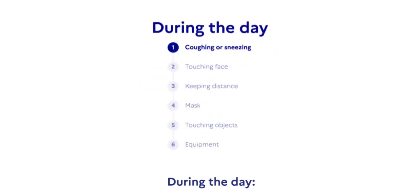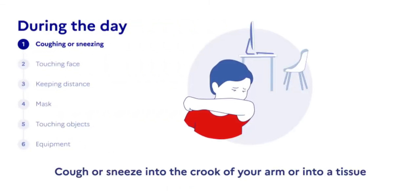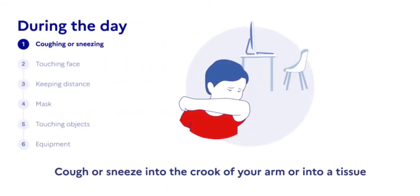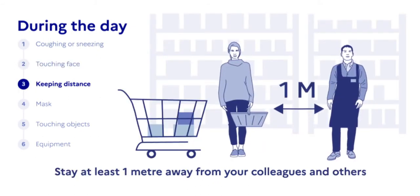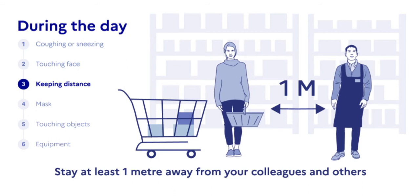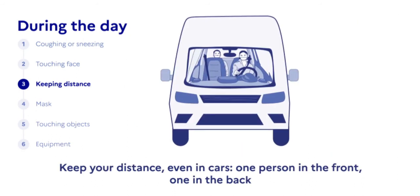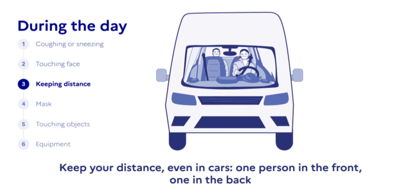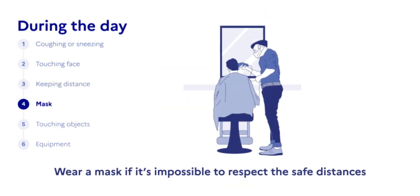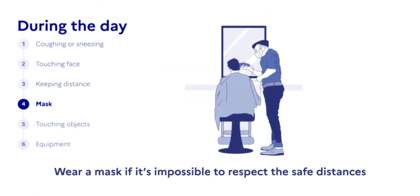During the day, cough or sneeze into the crook of your arm or into a tissue. Avoid touching your face. Stay at least 1 meter away from your colleagues and others. Keep your distance, even in cars. 1 person in the front, 1 in the back. Wear a mask if it's impossible to respect the safe distances.